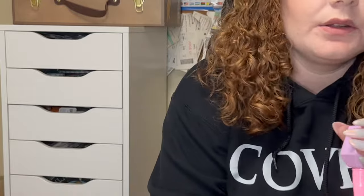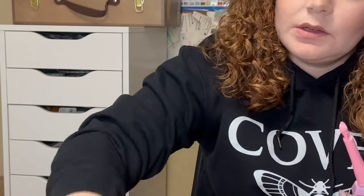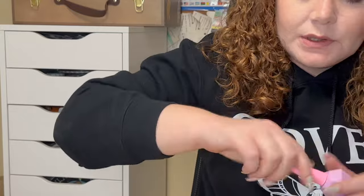Okay, and then let's see this other glitter. This one is 001. So what do we have? Oh my gosh, I don't want to open this. Okay, so let's put this for a giveaway. I'm not going to throw that one.